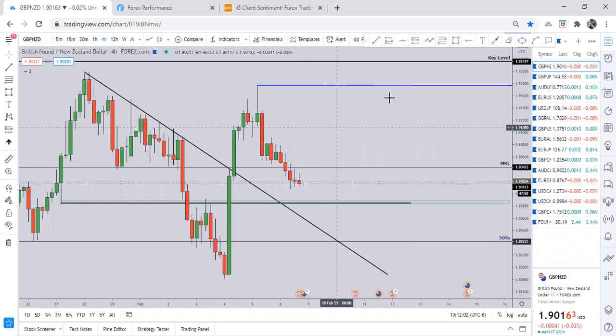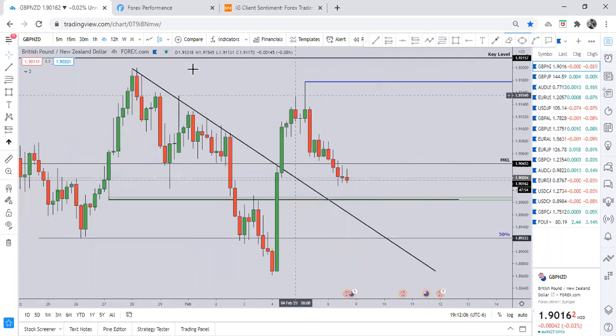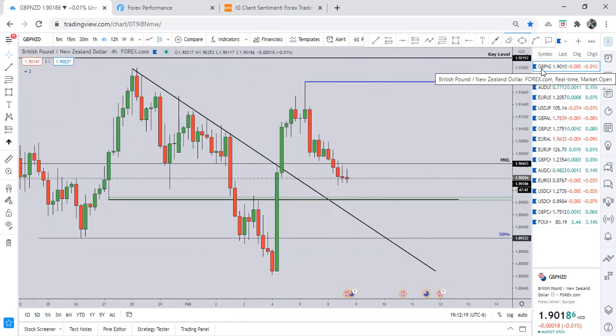Okay, okay. This is going to be my weekly view, what I'm looking for, and the trades that I'm going to be taking. I got five pairs that I want to trade this week.